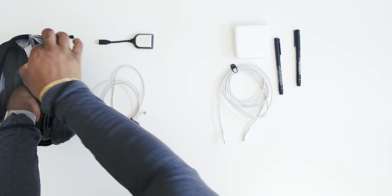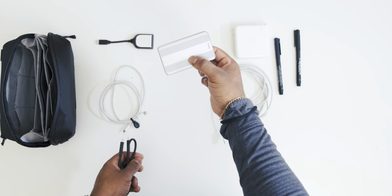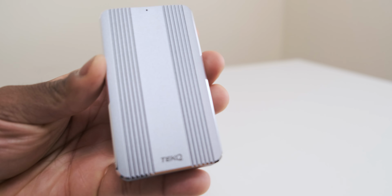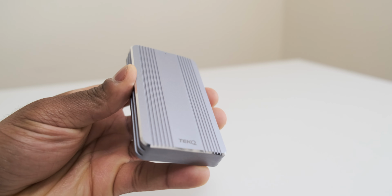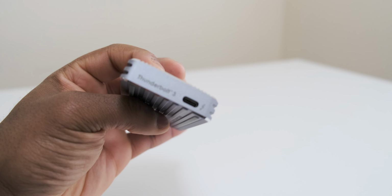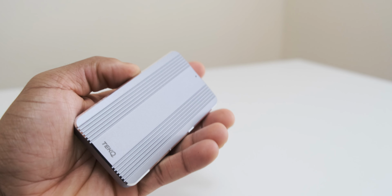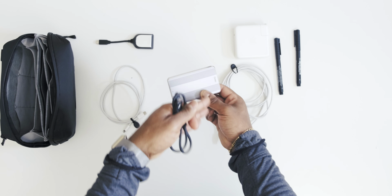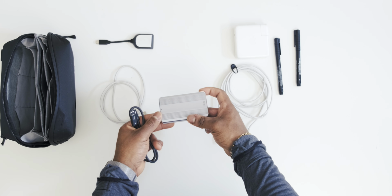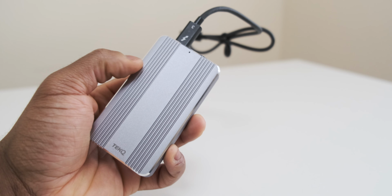Last thing in my pouch is also one of my favorite pieces of tech. It's my custom external SSD. This particular housing is by TechQ, and I chose it because it has true native Thunderbolt 3 support. Inside, I took out their NVMe SSD and put in my own Samsung 970 EVO 1TB M.2 drive to have a super, super fast portable drive. It's ridiculous. I'm editing 4K like it's nothing, and look how small this thing is. I'll probably make a whole other video about this and using proxies, but this is so small and so powerful. Like I've been saying, straight fire.